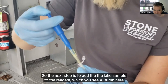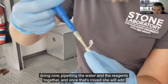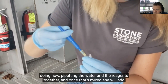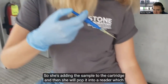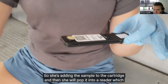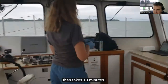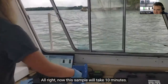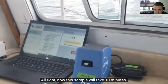So the next step is to add the lysed sample to the reagent, which you see Autumn here doing now, pipetting the water and the reagents together. And then once that's mixed, she will add it to the cartridge. So she's adding the sample to the cartridge, and then she will pop it into a reader, which then takes 10 minutes. All right, now the sample will take 10 minutes.